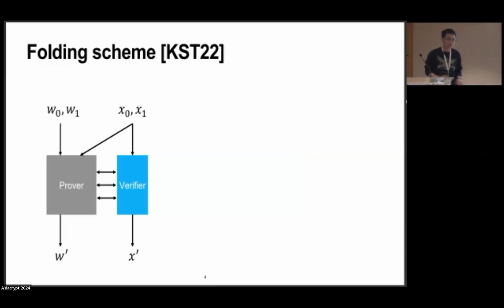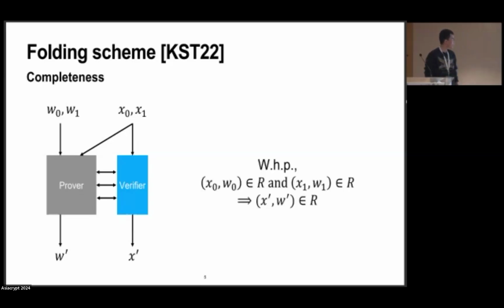It's a primitive that's very similar to a general knowledge proof. So it has a prover and a verifier, and they both have access to two instances, and the prover has two witnesses, and they interact with each other. But unlike a proof where the prover tries to convince, here the prover and verifier output a new instance and witness pair. For completeness, if they start with two instance-witness pairs in the relation R, then the output will be in the same relation R. I want to stress that it's the same relation, so the size doesn't increase, and that's very important.